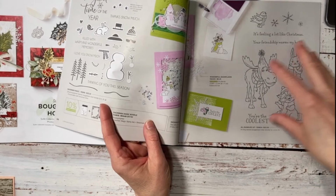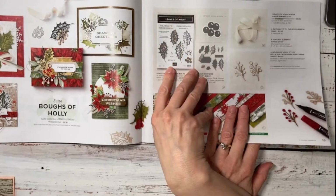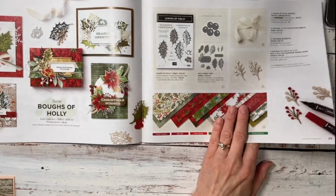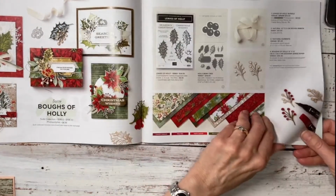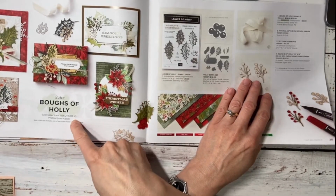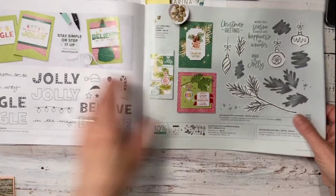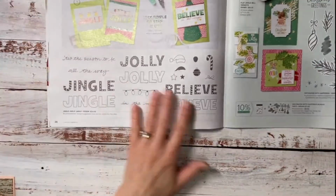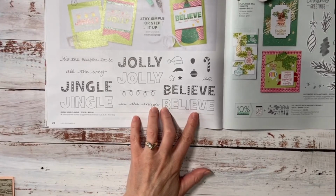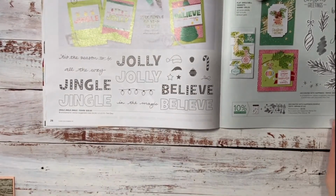The stamp set choices are All Bundled Up or Leaves of Holly. But I'm going to be using this paper to do all the projects with. If you just want to order this on your own, it's $108.50, which I thought was pretty reasonable. That's not too bad. This is the Jingle Jingle Jingle stamp set. I just thought this was fun to make some Christmas cards, although I don't love their sample.